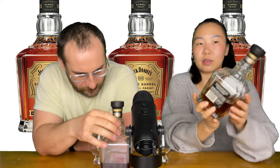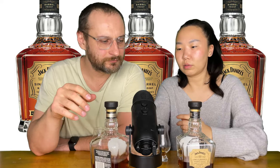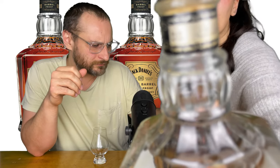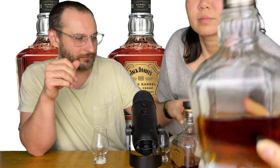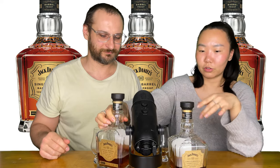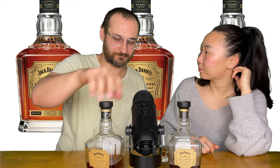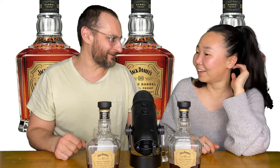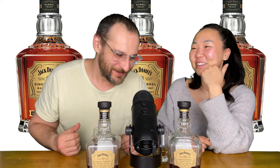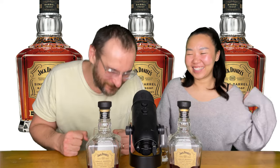Signature. Yeah, and show them. And it's another signature. Okay, so basically it's two different master distillers. They picked these barrels, right? I don't know. Well, stop embarrassing me. Stop asking these questions where I don't know the answer. I'm supposed to be an expert here, goddammit.